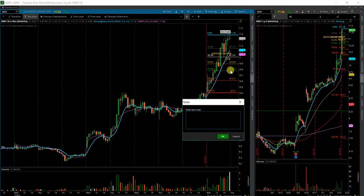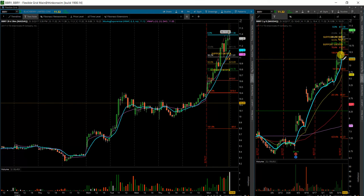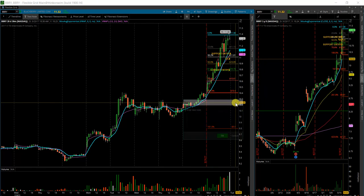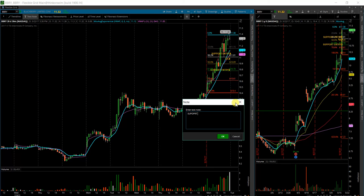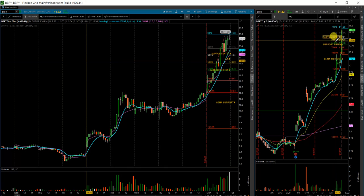Then I'll also be looking here around the 10.75-ish area. And like I said, this 8-period exponential on the daily time frame at 10 1/4, which is right around here. I'll also keep an eye on that as well. And these types of moves can really get going in a hurry.